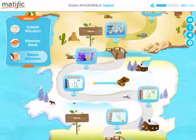And you get about 100 to 112 points for completing each task 5 out of 5 perfectly. You get a really high score, and then you also get good points.